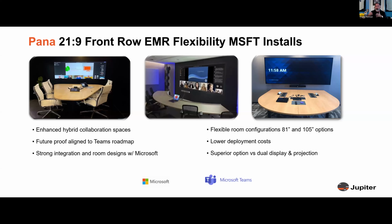So not only can you get a great cost-effective product and really update, and look at those rooms, that's what the next generation of room looks like. I tell this to every installer and every integrator I talk to: your customer's asking, what does my next generation room look like? It should be a 21:9 display, plain and simple, right? That's the future. Get out of the past, get ahead of the curve. That's where we want to be today.